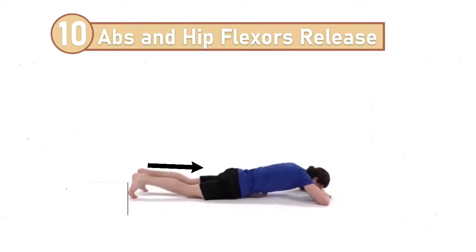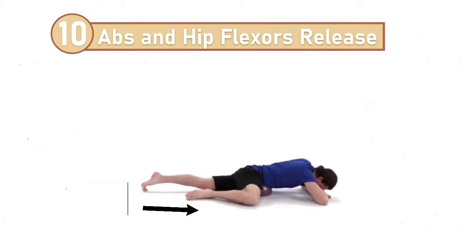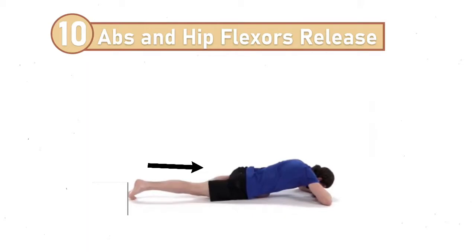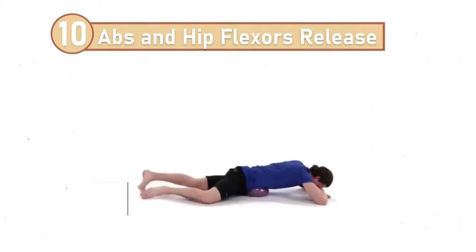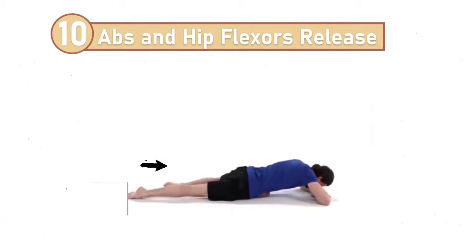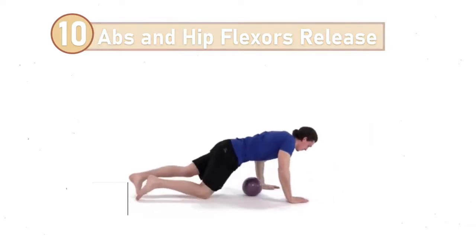I recommend doing it with a ball this size, as you could do it with a smaller ball like a tennis ball, but it might be a little bit more painful and abrasive on the skin. And you'll do 3 to 4 sets of 12 to 15 repetitions.